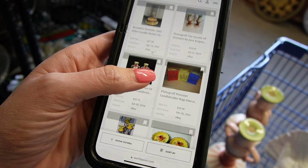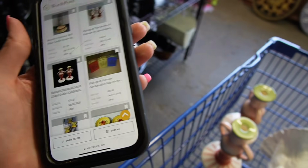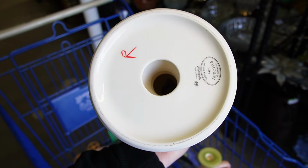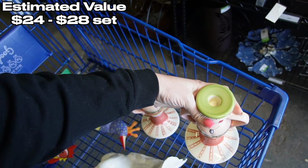You guys know me and my conflict with false-graph, but hey, you know what? They're cute. I kind of like them. Made in Mexico. Huh? I don't know. They're sassy. I like them. We'll grab them.